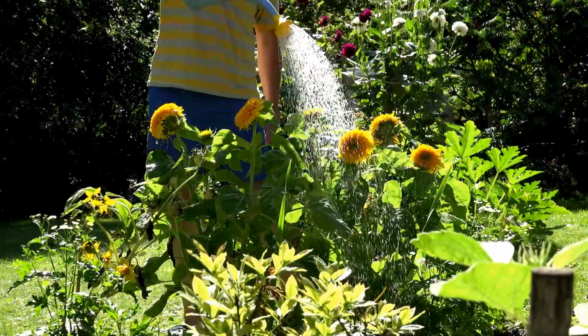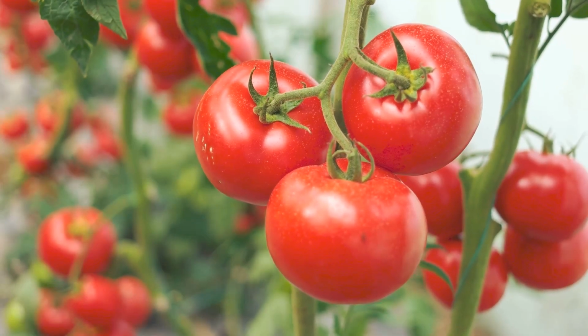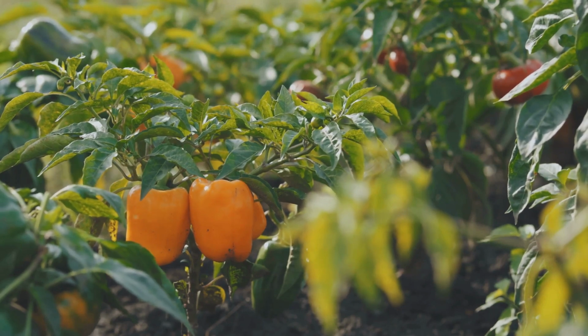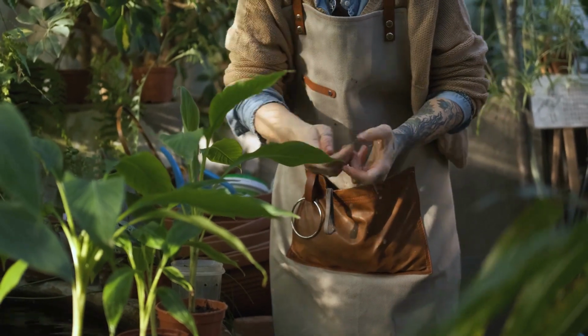Summer is the peak growing season. Here are some heat-loving plants to include in your summer garden. Tomatoes, a garden favorite that produces bountiful harvests. Peppers, with both sweet and hot varieties, thrive in the summer heat. Zucchini and squash are fast-growing and prolific, perfect for summer gardening. Make sure these plants get plenty of sunlight and water to keep them productive.